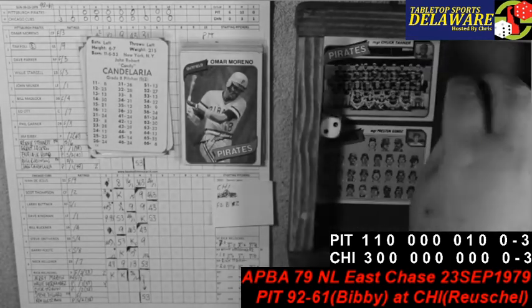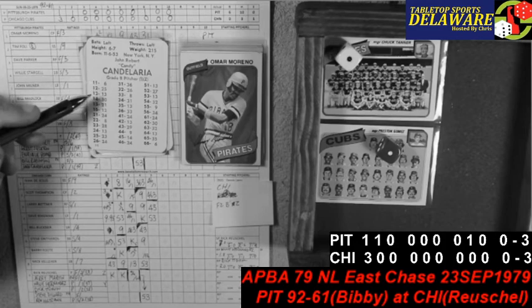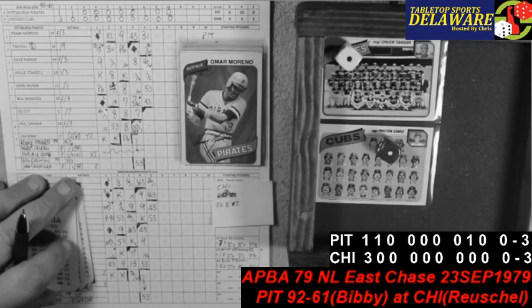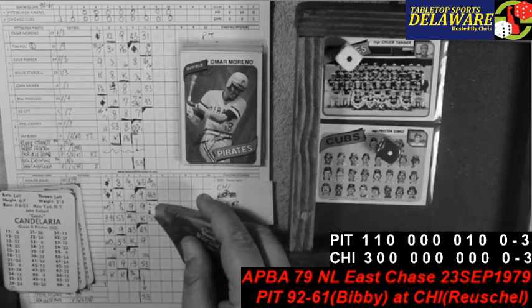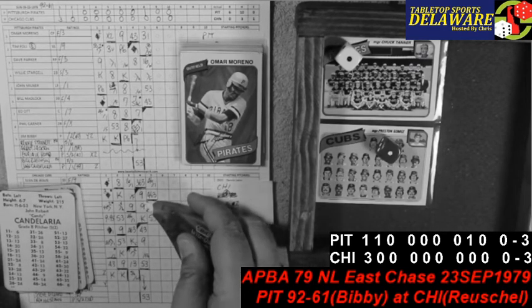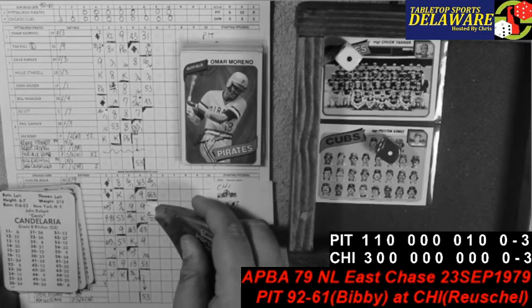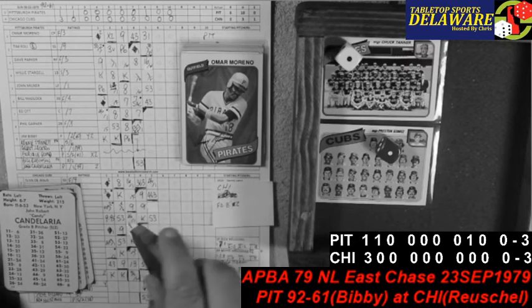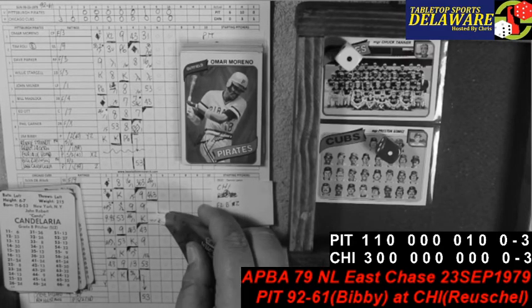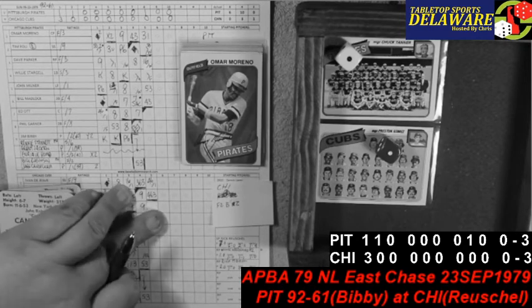Candelaria is going to bat. 1-1-6, a double. And why am I writing it down there? Because I put them in the wrong place. Sorry, guys. I'm not on my game tonight. At all. 4-3. You guys are supposed to tell me when I'm screwing up.